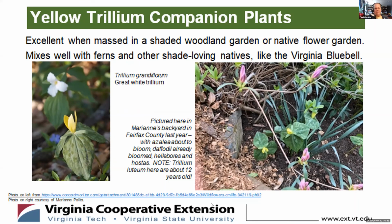As for the home garden, on the right side of the slide, you can see a picture from our Zoom hostess Marianne's own yard. You can see a small stand of yellow trillium pictured with daffodils and azalea. There's also hellebore there that you might not be able to see. But note that those are 12 years old. So they're slow to spread, but gorgeous and totally worth it. Planting them in your yard with other shade-loving plants that can be left to live and grow without disturbance will be your best pairing. And of course, the Virginia bluebells are a great companion.